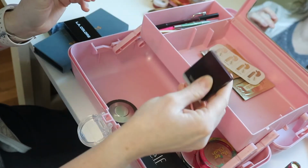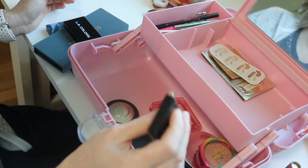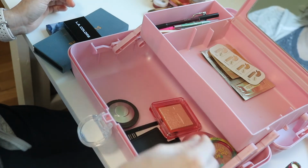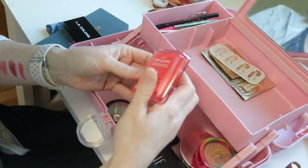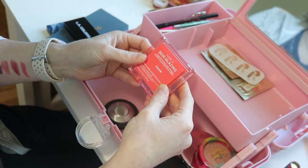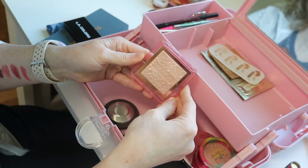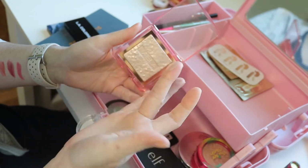Let me think about this. Hold on, do I want to keep this in? I think I'm going to keep this in because it worked really well. Then I have the Nabla skin glazing highlighter, which I love, in the lightest shade Ozone. It is absolutely beautiful. I love this so much.